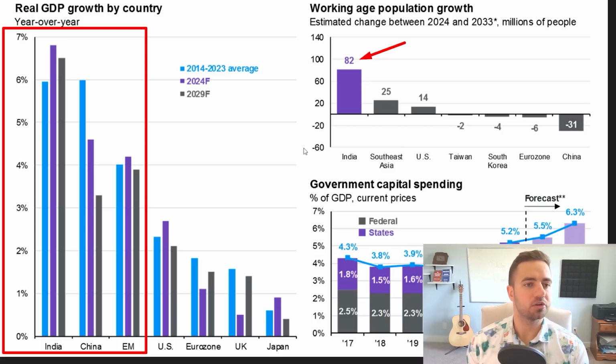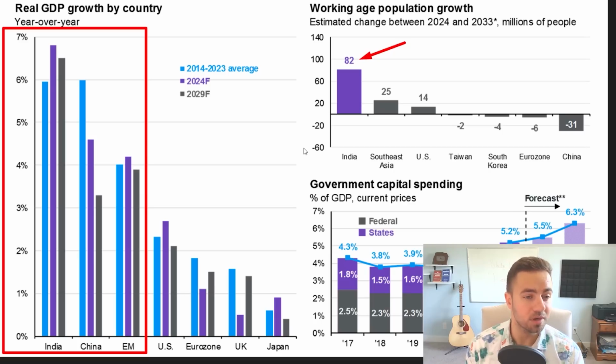All right, this next chart right here shows the real GDP growth expected by country. And here we can see that India's GDP is projected to grow by roughly 7% in 2024, and then about 6.5% all the way out to 2029.